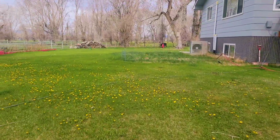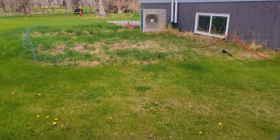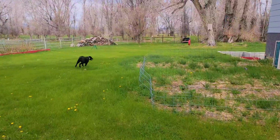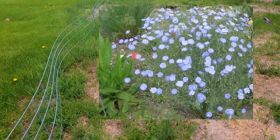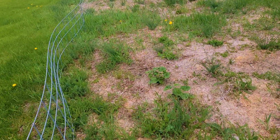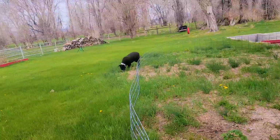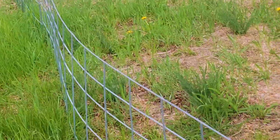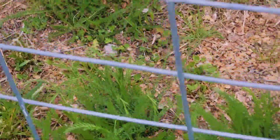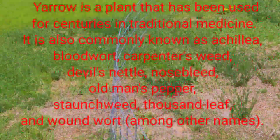Oh yeah, I wanted to show you how great this flax is coming along. There's my helper. All right, Roscoe. Look at all this flax. And yarrow. I see yarrow in there too. Yarrow's good as a blood clot and disinfectant if you get a cut or something. Oh my. Yeah. That yarrow looks good. The flax looks good. Nice dandelions. Oh, the bees should be happy.